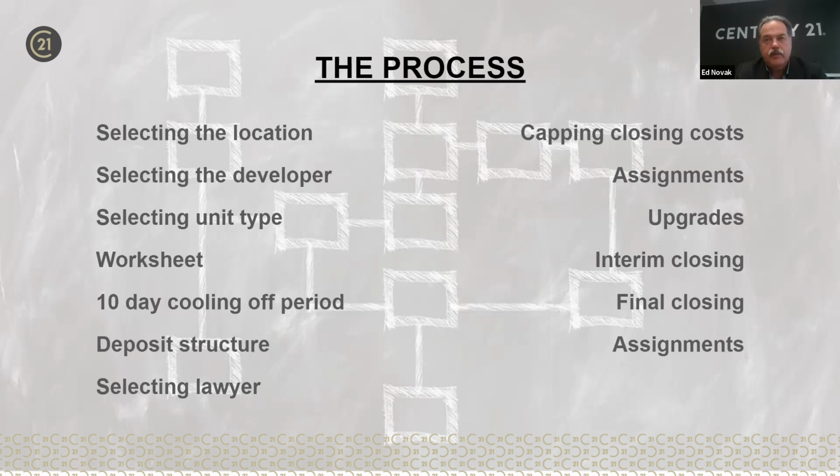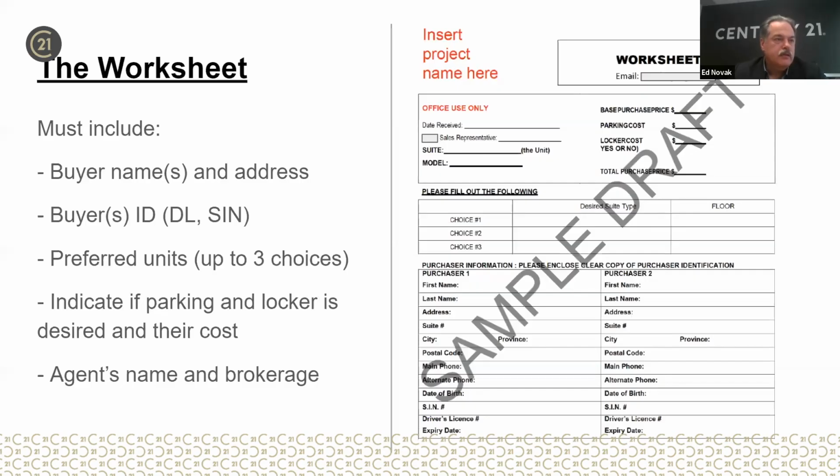I typically work with my clients right throughout the process. I just don't leave them. So I get involved in selecting upgrades, if any. And then there's interim closing, final closing, and assignments. So this is your typical sample worksheet that you will get once you've found the property. Yeah, and this is from the builder. The builder provides you with this.